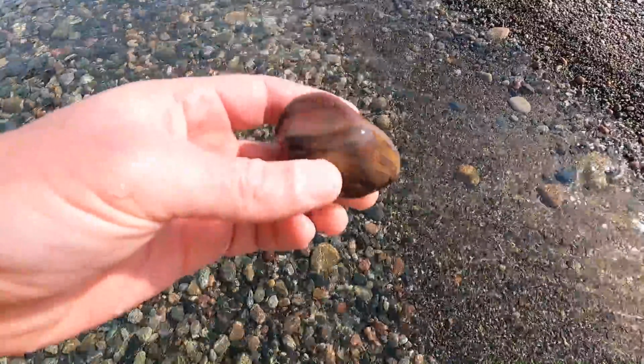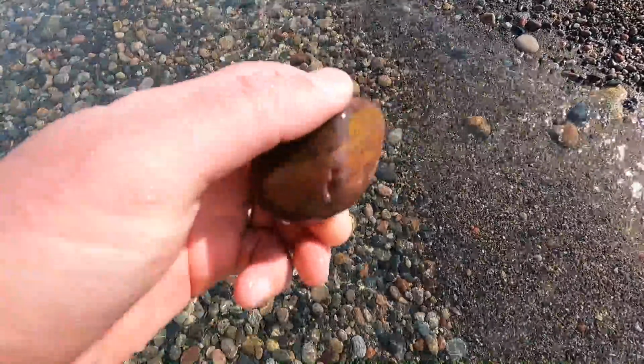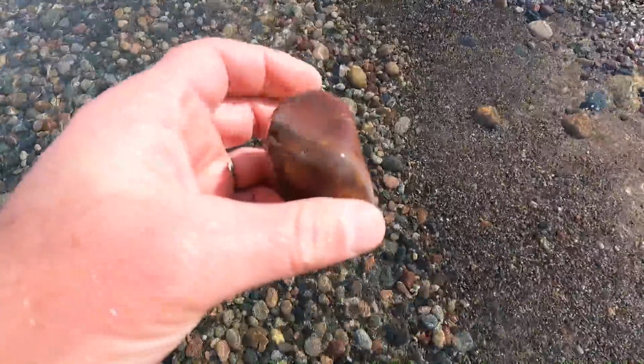Pick these things up all the time. Never know exactly what they are. A lot of times there's a soft layer in them. They don't tumble well, but I don't see anything that looks that bad in this one, so I think I'm going to try that one in the tumbler.